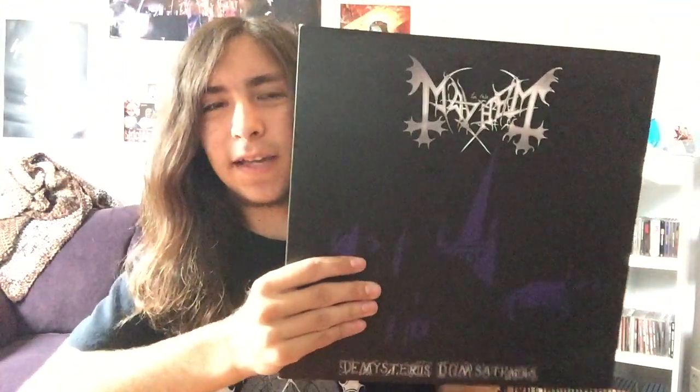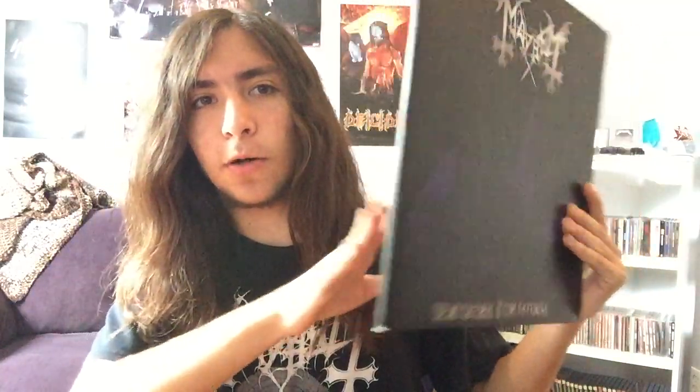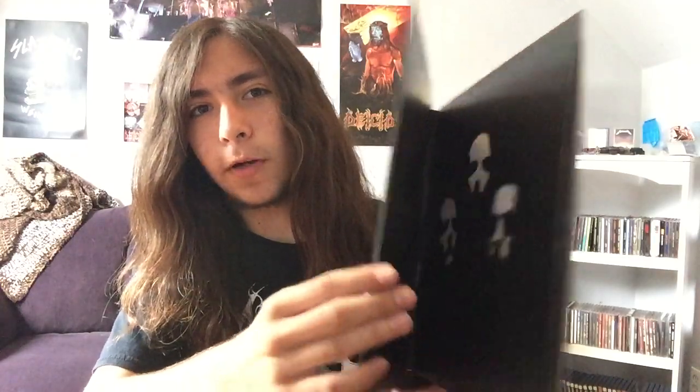Alright, last record I have to show is De Mysteriis Dom Sathanas. This is like the second black metal album, actually probably third. I can't remember when I bought it. I remember I got it last summer. It was a pain in the ass to get because I ordered it online from Revelation Records, which is weird because that's a hardcore punk label, but I saw this on their website for cheap, so I got it. And they accidentally shipped it to Florida, so I had to get it sent back over here where I live, in California, so that was weird.